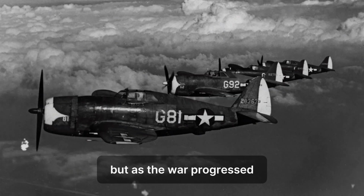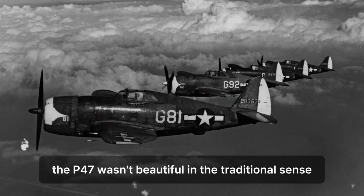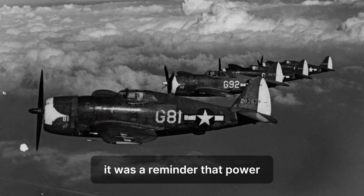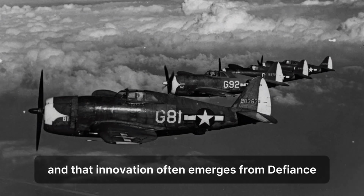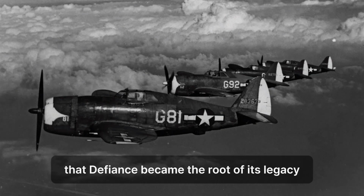But as the war progressed, the laughter faded, replaced by awe and respect. The P-47 wasn't beautiful in the traditional sense. It was beautiful in its purpose. It was a reminder that power doesn't always wear a graceful face, and that innovation often emerges from defiance rather than conformity. That defiance became the root of its legacy.